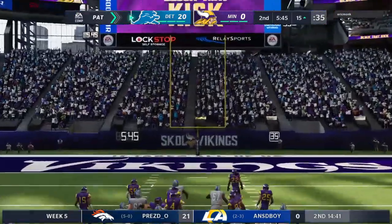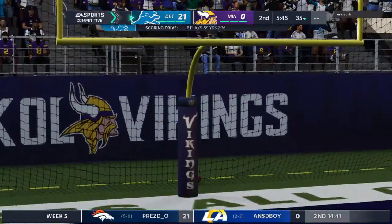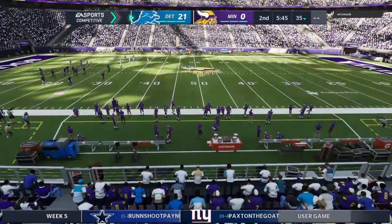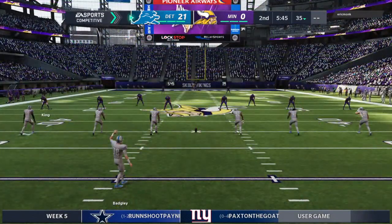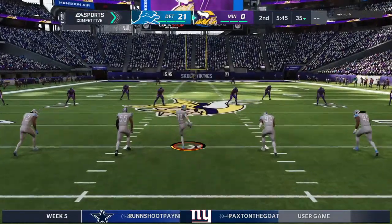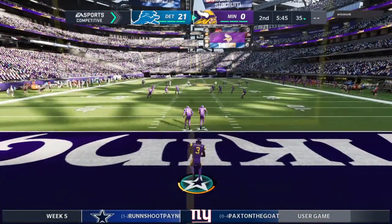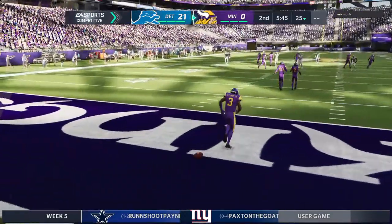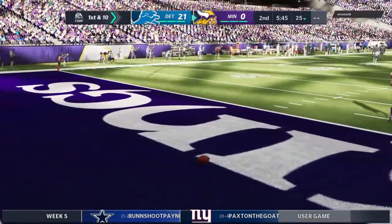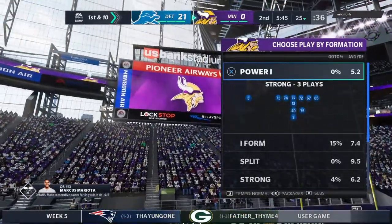So simple math here in the first half. They've had 3 drives offensively, and they have scored every time, and they've got the lead. Well, whenever we talk about adjustments, we usually talk about an offense making adjustments, right? This is all about the defense. They've got to figure out some way, somehow to slow them down. Do they blitz a little bit more? Do they play more zone coverage? Right now, they don't know where to go because they're hitting them in every direction. 10-10 at their own 25-yard line.